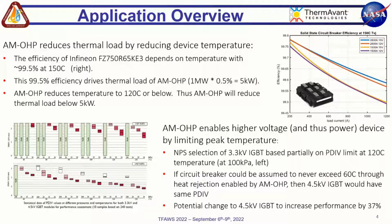The other thing that we realized in exploring the application is that the specific voltage level decided by the NPS team is limited by temperature as well. They had to select a 3.3 kilovolt system, but a 4.5 kilovolt system would be enabled by keeping the circuit breaker below 60 degrees C. So by enabling that kind of temperature control, we're able to go to a 4.5 kilovolt system instead of a 3.3 kilovolt, which is a performance increase of about 37%, or could be represented as a reduction in the number of devices needed throughout the aircraft, and therefore weight reduction.